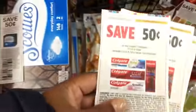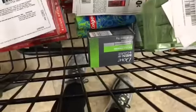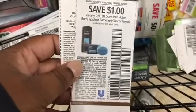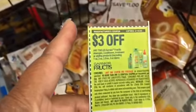All right, I got the Colgate, and then I have this coupon here for 50 cents off any Colgate. I have the Dove Men Care, and I have this coupon for $1 off any Dove Men Care, making it free. I have the Dial Soap, and I have this coupon for $1 off any two Dial Soap. I have the Garnier Fructis again. And I have this coupon for $3 off any two Garnier Fructis.